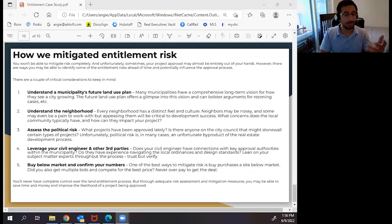Which leads to the next point, which is leveraging your civil engineer and other third parties, having the right players. I can't stress it enough. Having the right people there from the beginning who know what they're doing is going to be such a key point in mitigating your risk.